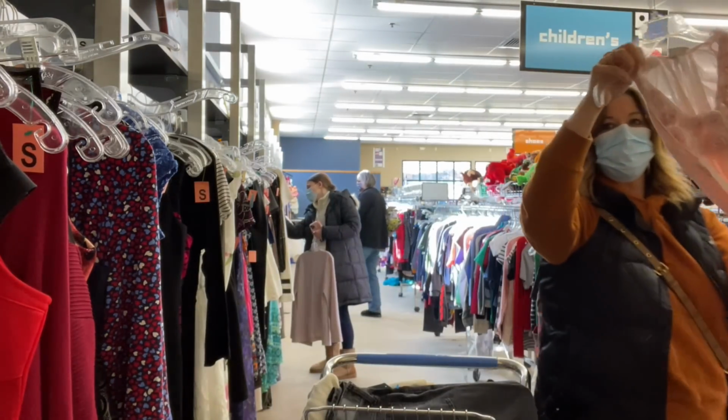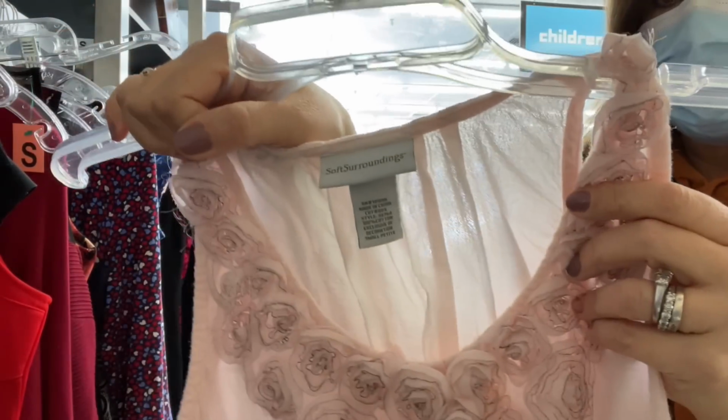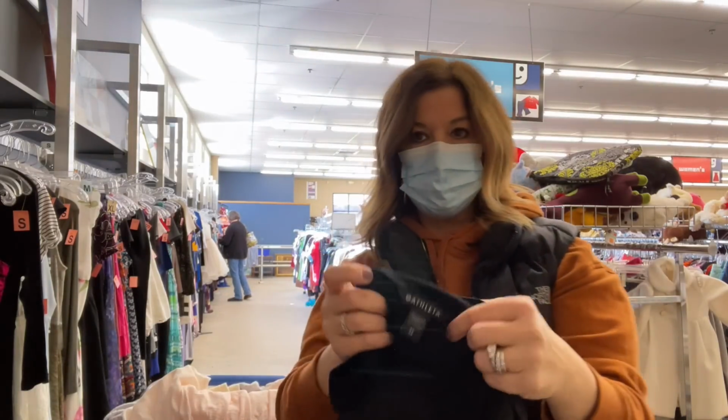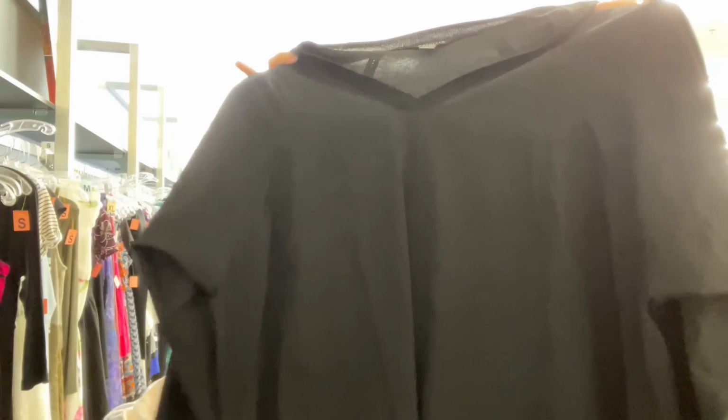This is a piece by Soft Surroundings that I'm thinking about. It's really pretty. You can see how sheer it is. It has some pockets. Not sure about this just yet. An Athleta piece. We can talk about this in a little while. That's another nice lightweight piece.